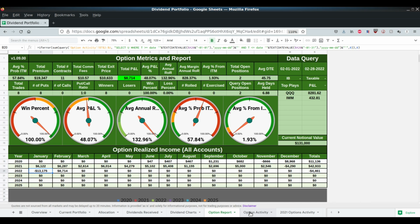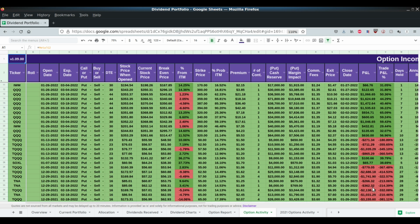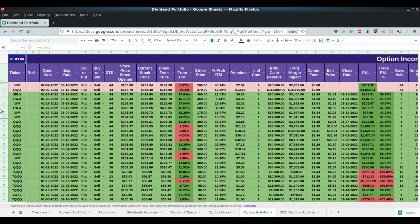If we go here, I was mostly just closing out these TQQQs down at the bottom right here. So you can see all the losses on those. Pretty significant losses on the TQQQs and a little bit of TNAs there. And I went into the Qs instead. So there's some of the gains there. And I just have these open at the top up right here.